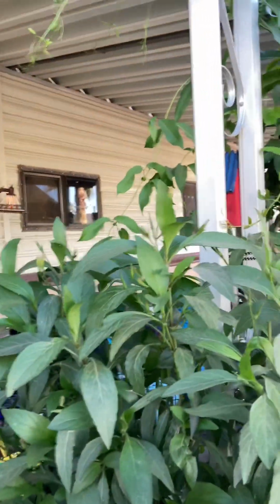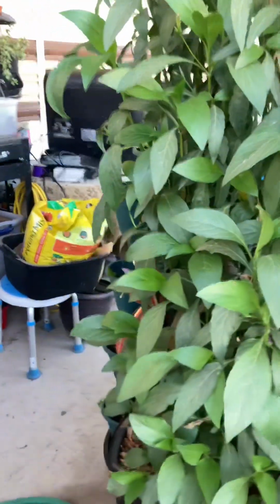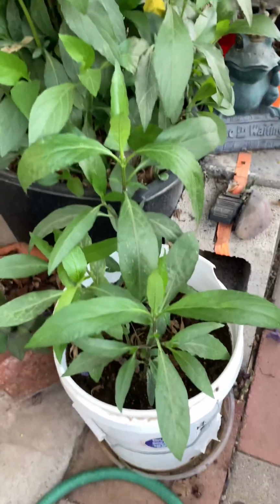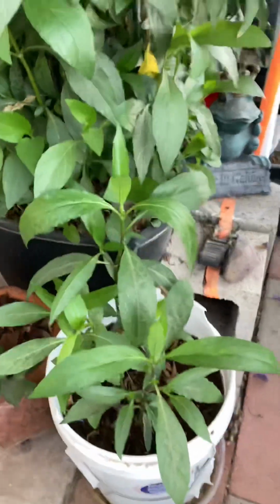But this is my purple Mexican petunia, and this is growing. This is the one that I injured when I transplanted it, and I think that I can say that it's made a full comeback. These are just the purple Mexican petunias that I started from cuttings.